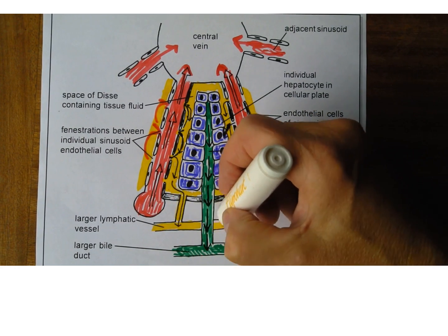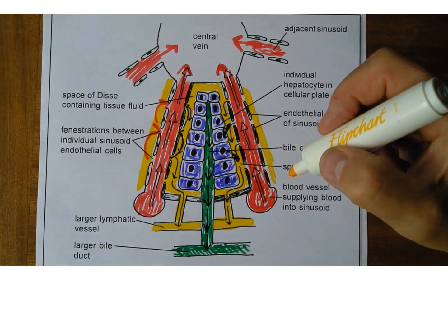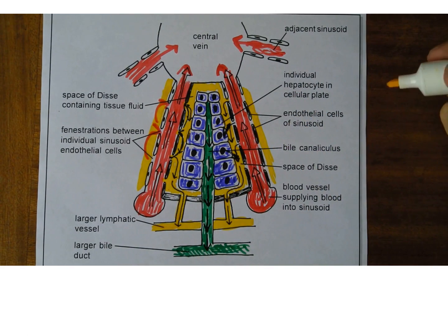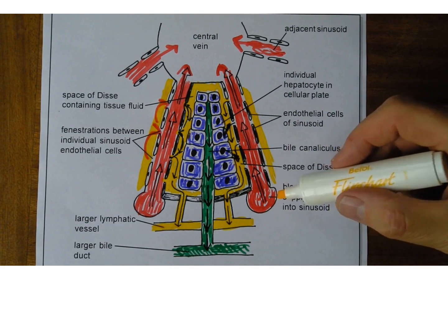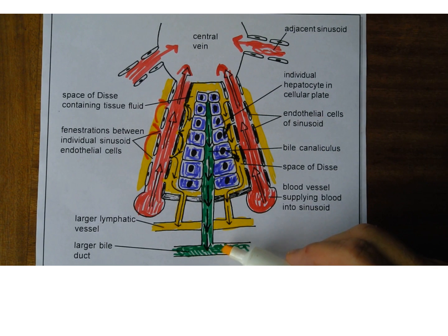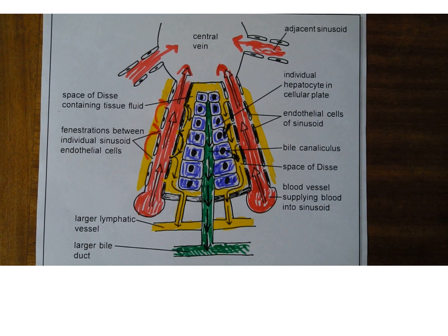That's why there's actually 4 vessels in each corner of the liver lobule. The first vessel is going to be the hepatic artery, the second is going to be the hepatic portal vein, the third is going to be the bile ducts, and the fourth is the lymphatic duct. And actually the liver will produce maybe up to 2 litres of lymphatic fluid per day, about half of the total volume.